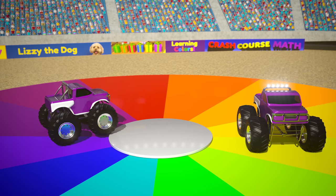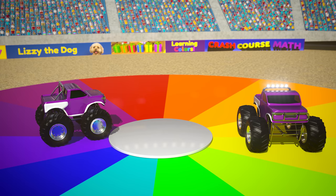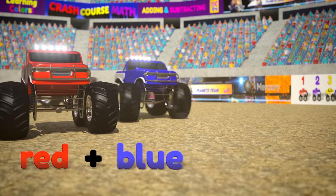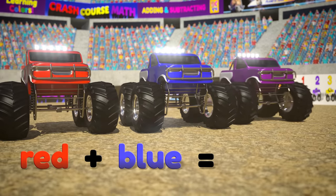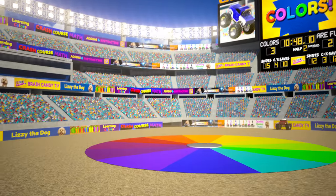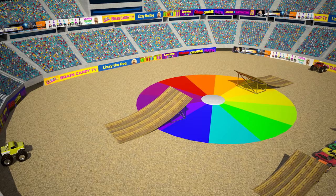Cool! The blue and red trucks mixed to make the secondary color purple. So red, mixed with blue, makes the color purple. Okay, let's add in some ramps and see if we can mix the truck colors in the air.